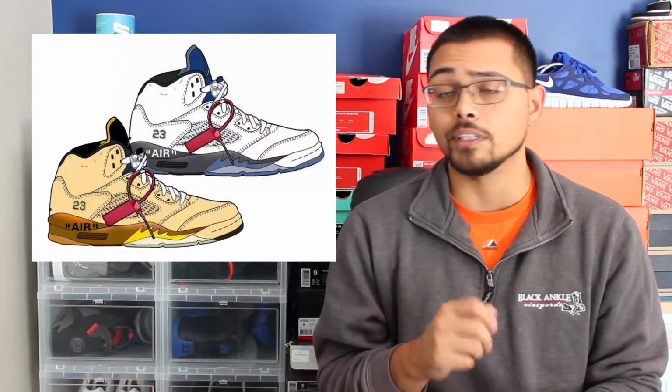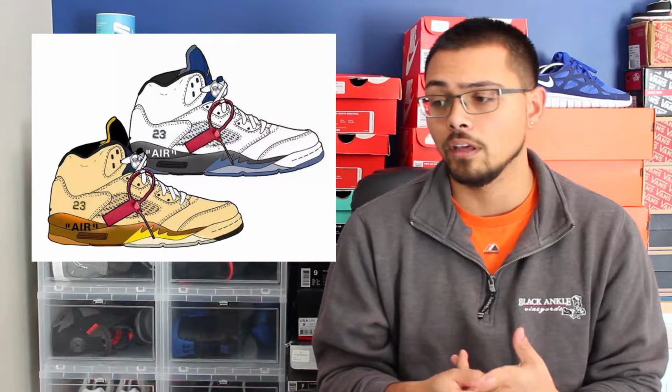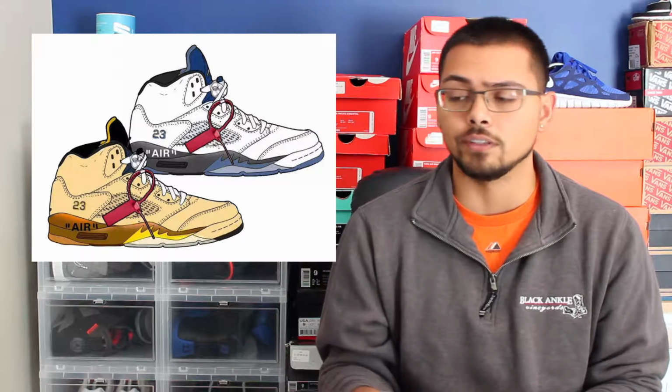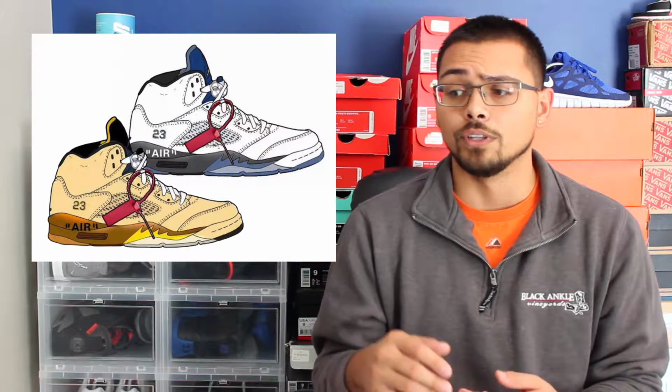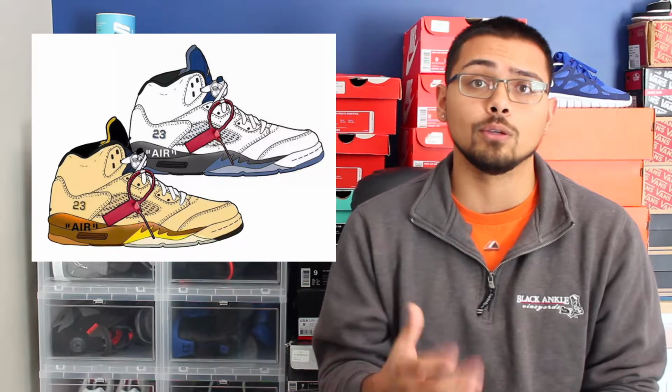The two drawings that I have here, and I'll show you up here as well, look like they mimic the Stealth colorway that came out, I think it was back in '06 or something like that. And then we have this tan and yellow colorway. I know these are really just drawings at this point, so I'm not exactly sure if this is what they will be looking like, but more pictures to come hopefully soon, and I will get those out to you guys as soon as possible.